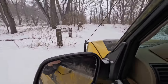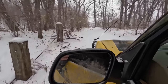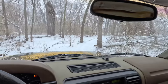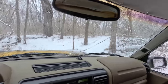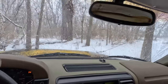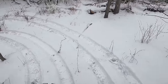As far as capabilities in the snow, this thing is working out very well, as long as it's not articulated too much. I have a couple trees in the way there. I'm not sure if I can fit in between them, so I think I might try to go around the outside. Oh yeah, no problem.